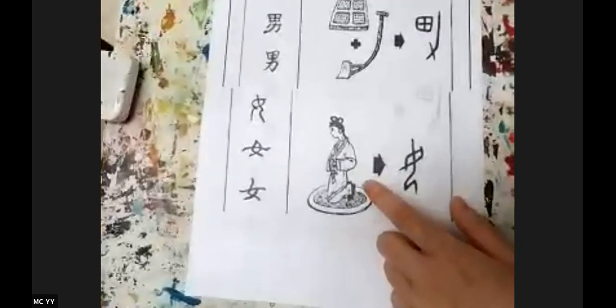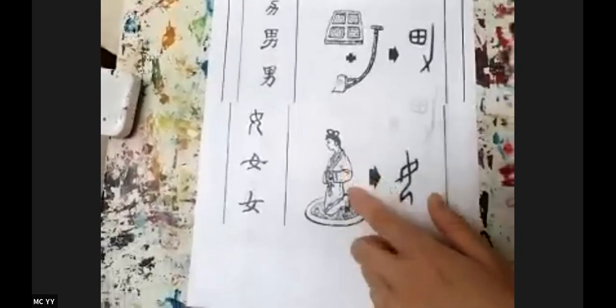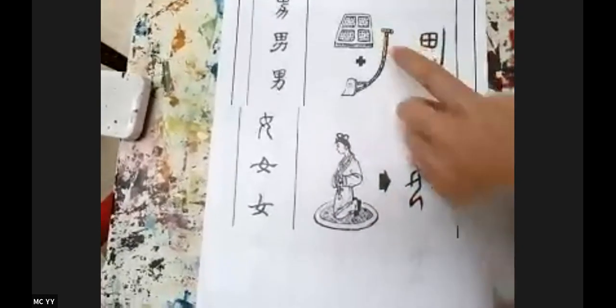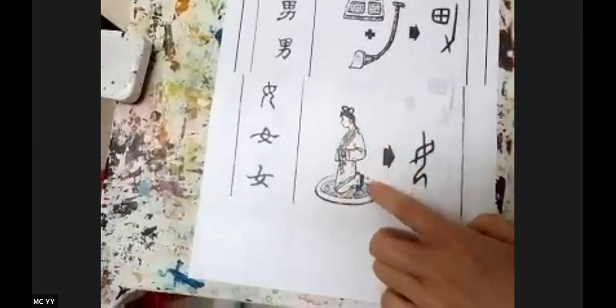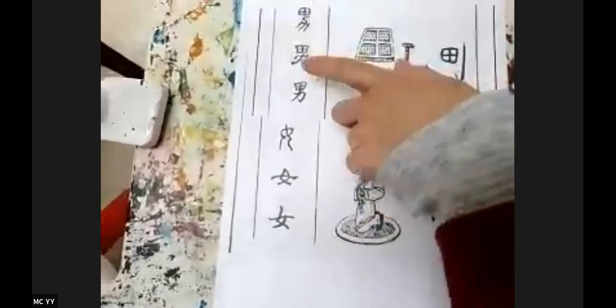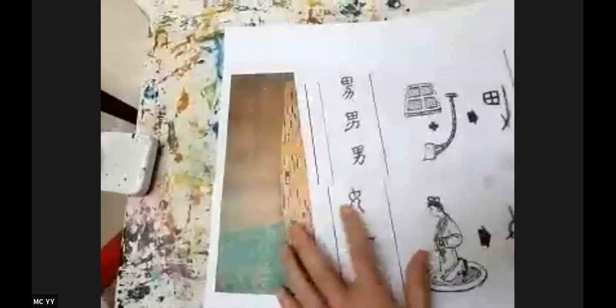Okay, what about women? Do they go with a knife and go to the field? No, the women don't do that. Why? They are very elegant because the man, they are very strong and big. And the woman, they are very delicate. And they used to sit like this. Well, knee down like this. So we write it like that. 这是女字, 男字和女字. Okay?